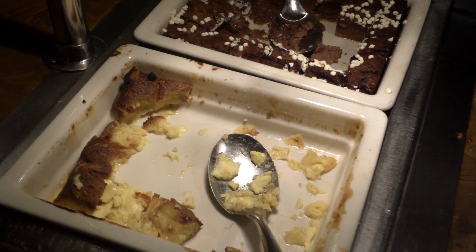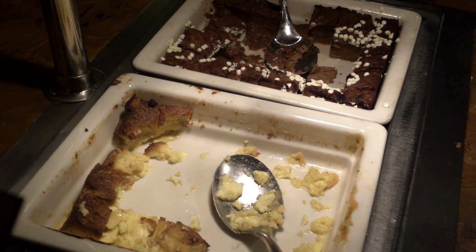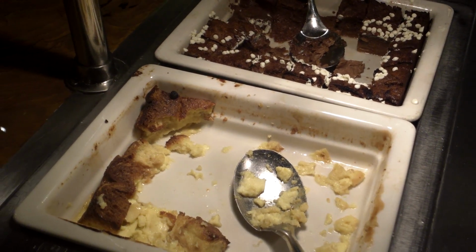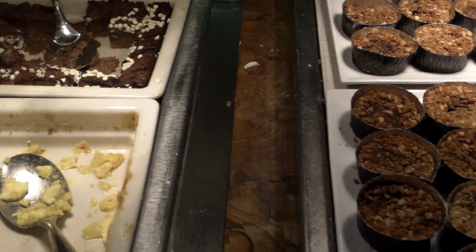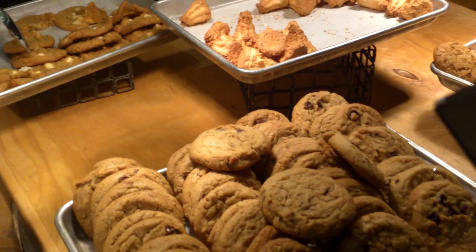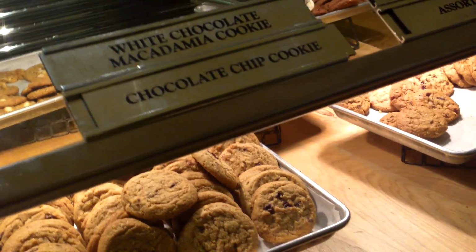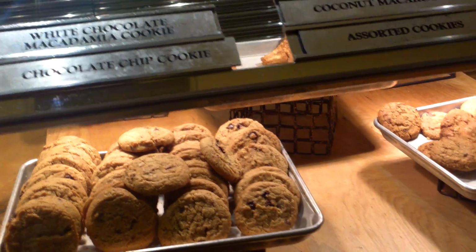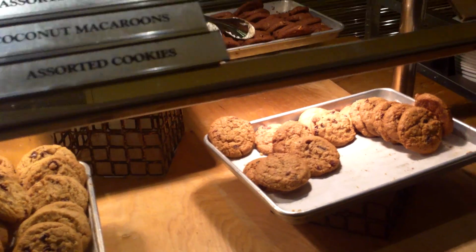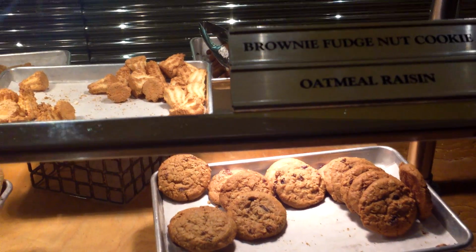Bread pudding. They used to serve bread pudding, and there was a chef here that would follow his own special recipe. It was to die for. I'm going to try it and let you know. Berry cobbler. So far, I'm going to show you this as slowly as I can, okay? So far, it's good. It's a small dessert section, but it's good.